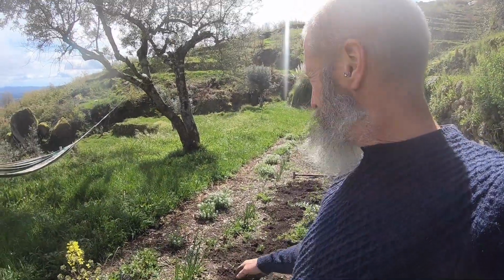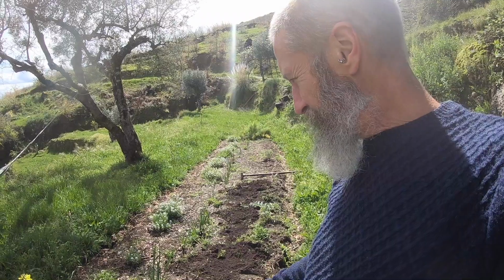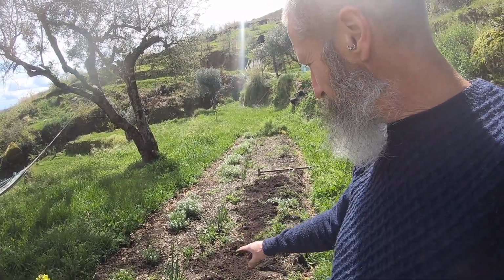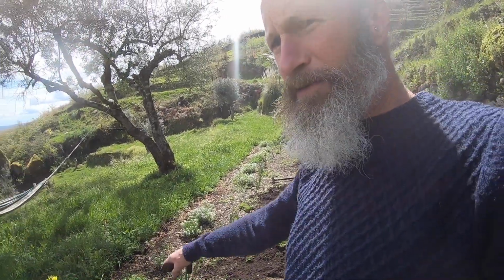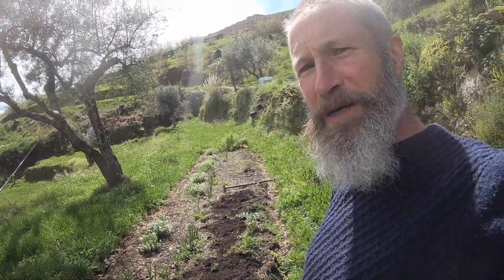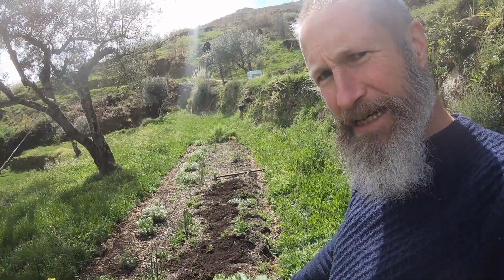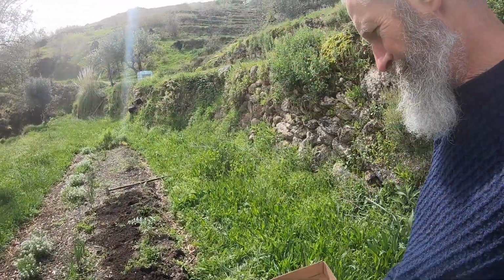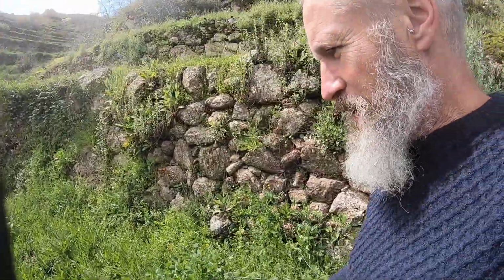And this bed is quite close to the house, and anyone that comes to the Quinta, it's one of the first things that they see. So we're trying to keep it quite decorative with lots of flowers. We've got onions, we've got celery, we've got herbs, and of course these tomatoes are all going in as well. So with any luck we'll be able to get a salad direct out of this. Should be quite nice. Right, just a few more plants to go in now.